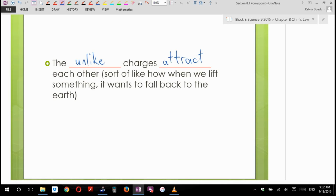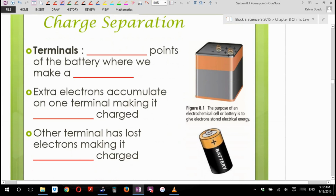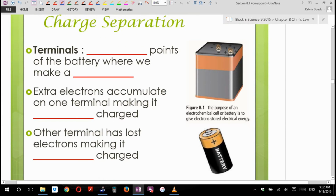So let's get more specific with some terminology here. If we're talking about charge separation, you've seen batteries, you put them into devices. They don't all look like this. The ones inside your phone are flat and rectangular because we like our electronic devices to be thin. But basically, every battery has certain things in common. First of all, they have terminals. These are the endpoints of a battery where we can make a connection to a circuit.